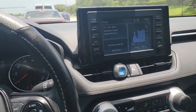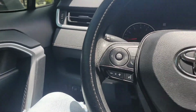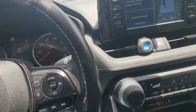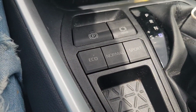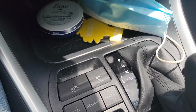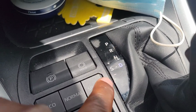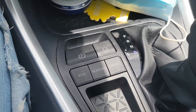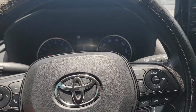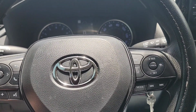Today I have a 2019 LE model RAV4, the four cylinder. You do have the option of the Eco, the Normal, the Sport. You could put it at the S, upshift, downshift manually if you want to. And I'm test driving it, you know, to tell you guys how it feels and everything.